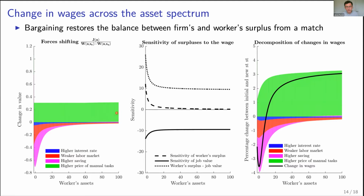This effectively shows that this higher price of manual tasks, without any further changes, boosts the surplus of a firm, boosts the job value. So wages are going to adjust to redistribute some of this rise in the surplus to the workers. But the key thing is that here the sensitivity of the surplus to the wage is much higher for the workers that are asset poor.